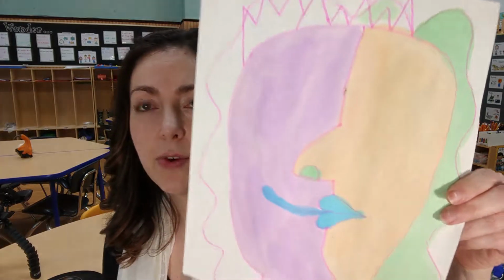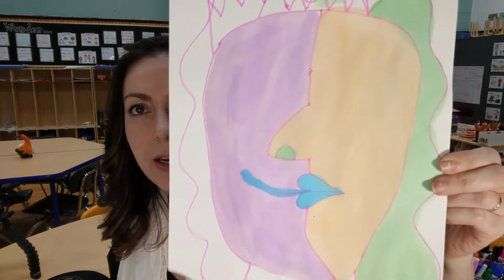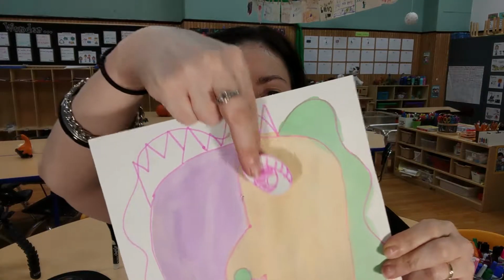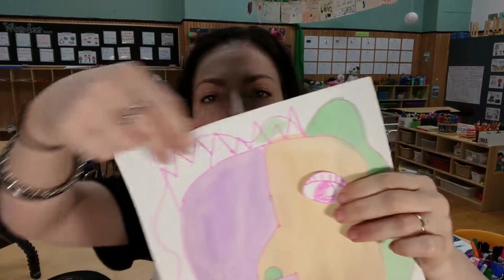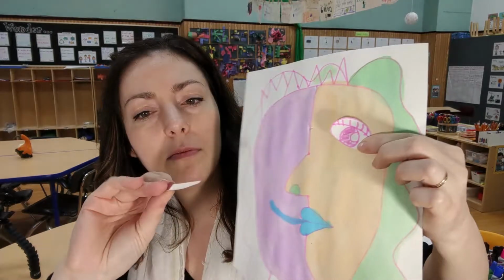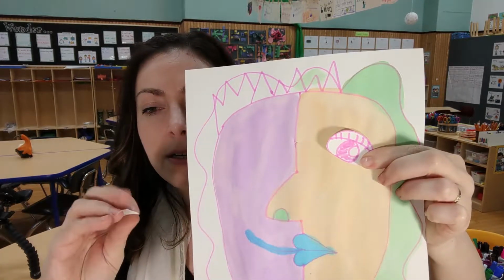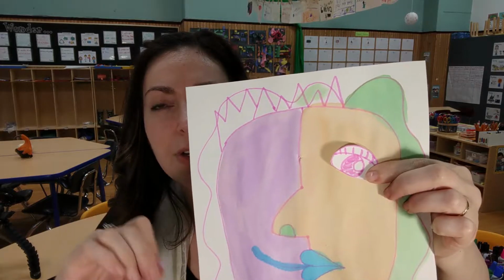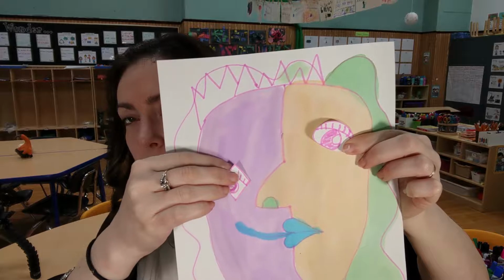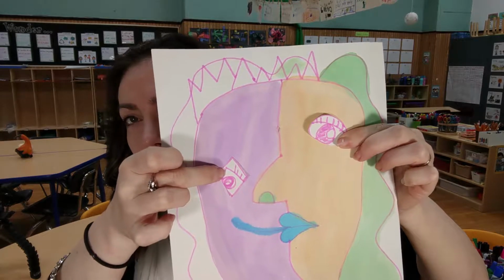Mine was kind of wonky. Of course, I didn't finish it because I was working with the students, and then I told them, make some eyes. We made the eyes on a different construction paper so it doesn't get painted on. And I made it extra wonky, like I made a diamond shape. The eyes didn't match. I wanted them to look weird.